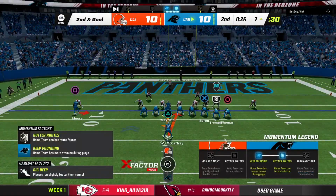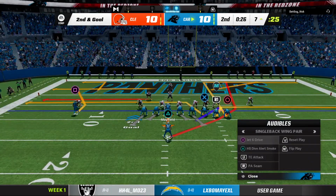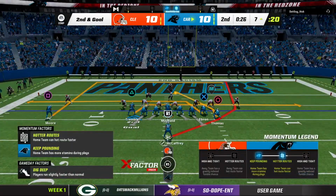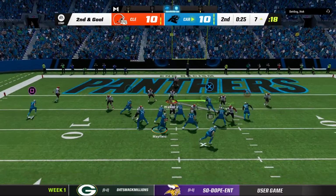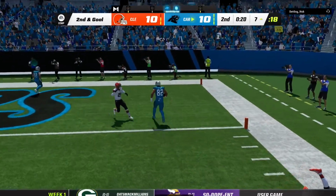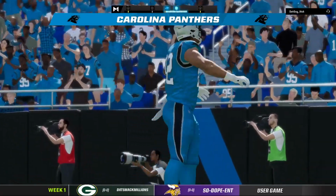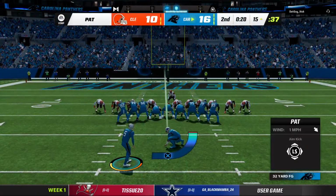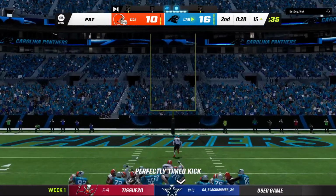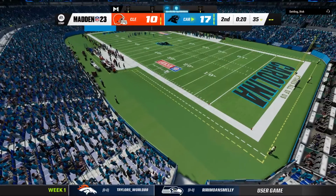They'll try again here from the 7 on 2nd and goal. To throw, Mayfield. Caught on the slant. Touchdown, Panthers. Tommy Tremble as the first half is winding down. And the Panthers have taken the lead here in the final stages of this first half. Gonzalez good on the extra point, and that makes it a 17-10 score.